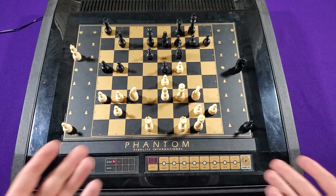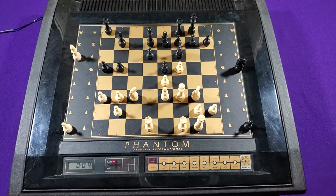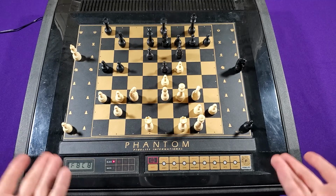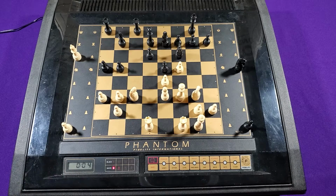But still, this is sort of a showpiece. It's a pretty cool, sleek, black look to it. It is still nice. Everybody still seems to enjoy it. And I think people are still impressed that this came out in the late 80s. And of course, it still works. So there you go, the Phantom Chess Challenger Model 6100 from Fidelity International. And this is one of the things that I treasure as one of my rare games, and I will probably never get rid of it.